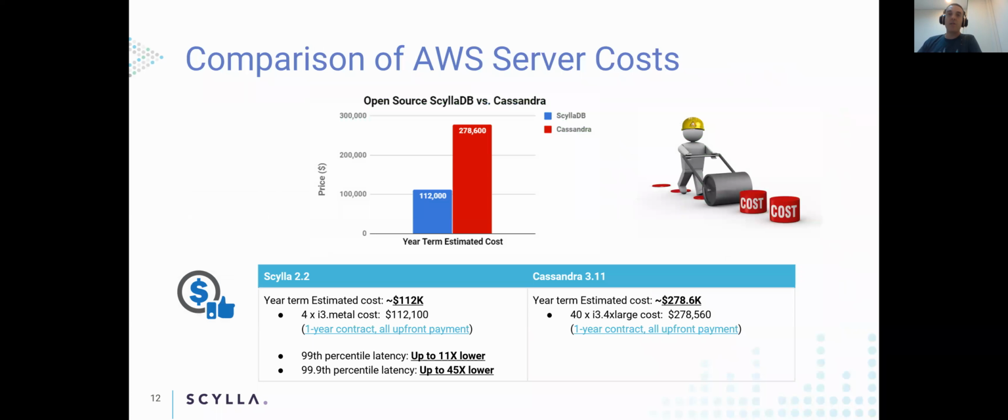So now let's talk about the cost of each setup. Scylla's 4-node i3 metal cluster year-term cost is approximately $112,000, whereas Cassandra's 40-node i3 4x large cluster is approximately $278,000. Compared to the 40-node Cassandra cluster, the Scylla cluster provides a 10x reduction in administration workload, 4 nodes against 40. This means all operations such as upgrade, logging, monitoring, and so forth will take a fraction of the effort. As well, it provides a 2.5x reduction in the AWS EC2 costs themselves. In fact, had we been more strict with Cassandra, we would have had to increase its cluster size to meet the required latency. Next slide, please.